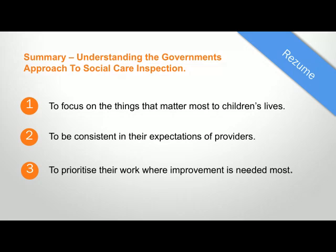And they want to have consistent expectations, but consistent expectations that still allow for unique differences. And that's the good thing here, being able to showcase your unique differences. What is it that makes you different from other organisations, and what is it that makes you unique? And don't be frightened to showcase those things in the work that you're doing, and to prioritise their work where improvement is needed most. And we would say there that basically there's not that much of a difference.